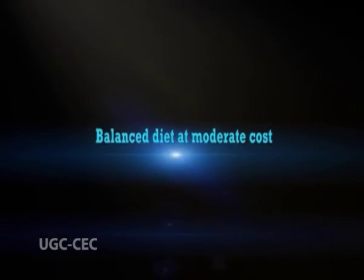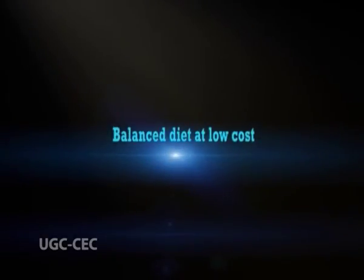Balanced diet at moderate cost. This diet will include moderate amount of milk, eggs, meat, fish, fruits, and fats, and liberal amount of cereals, pulses, nuts, and green leafy vegetables. Balanced diet at low cost. This diet will include small amount of milk, egg, meat, fish, and fats, and liberal amount of cereal, pulses, nuts, and green leafy vegetables.